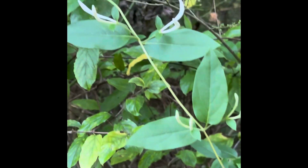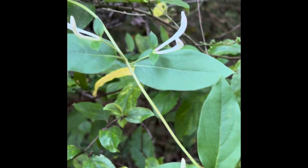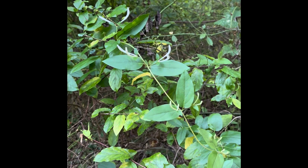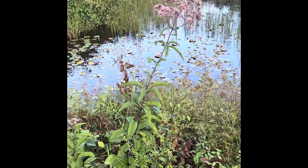And believe it or not, honeysuckle comes back towards the end of summer for a small harvest. That is lovely to put into honey for a sore red throat. It's so soothing and so delicious in tea.